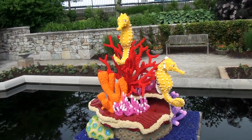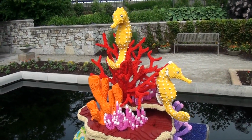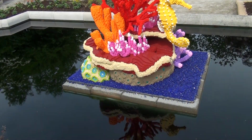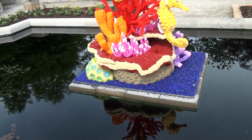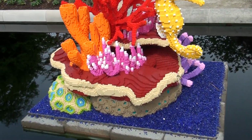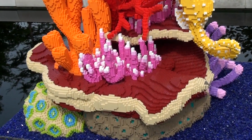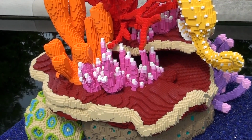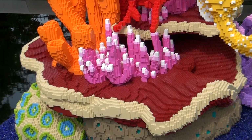This one really shows off all of the colors that are in the Lego brick collection. So very, very colorful. It's also a really big sculpture. It uses more than 88,000 different bricks, which is very impressive. And another thing that's really impressive in it is the detail work in the coral reef that you see and in the details of the seahorses themselves.